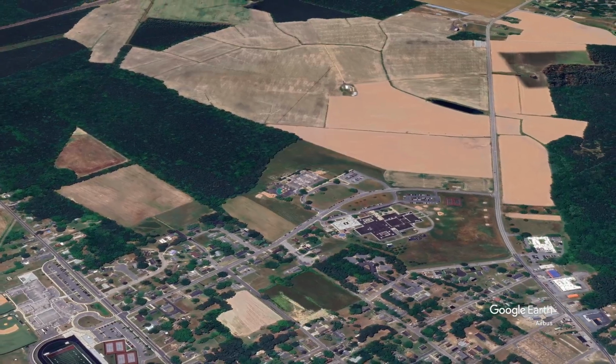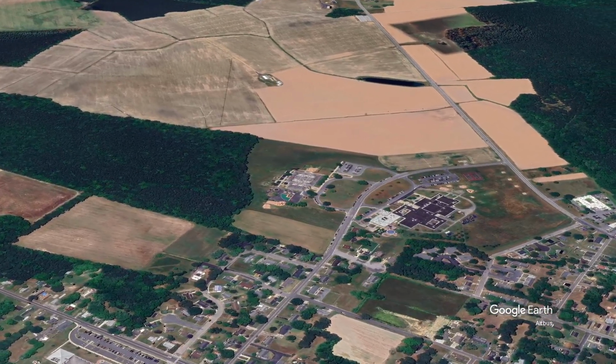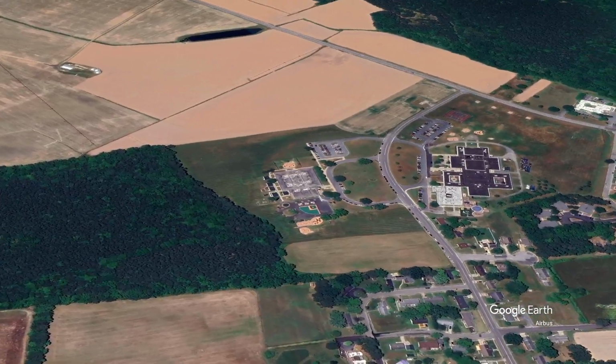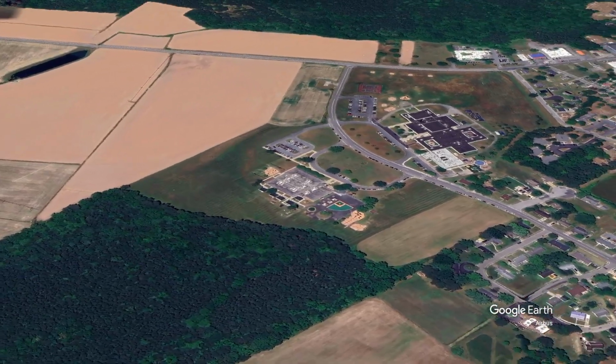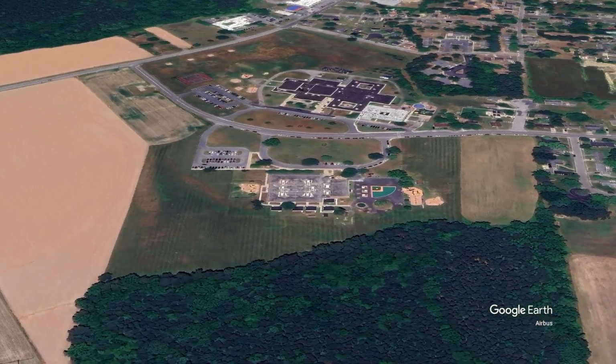Speaking of schools, Snow Hill is part of Worcester County Public Schools, which are highly rated. You've got Snow Hill Elementary, Middle, and High School all in town, and they're known for smaller class sizes, strong teachers, and good support for students. They've also got solid extracurriculars and sports, if that's your thing.